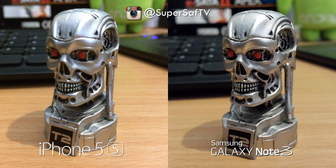Now, an image indoors in low light. Both of these are using a slower shutter speed. The Note 3 has the night mode turned on, and you can see that both are doing a decent job in low light because they are both using that slower shutter speed. The iPhone 5s I would give the edge to here. If you look at the desk, you can see that the color is much better here compared to the Note 3, so I would give the edge in low light to the iPhone 5s.